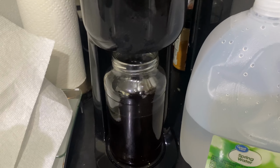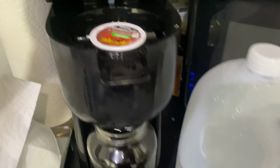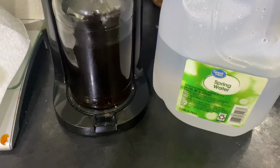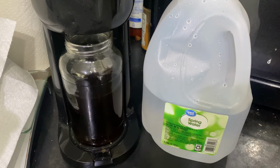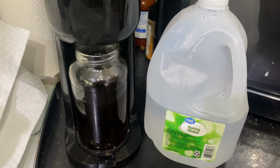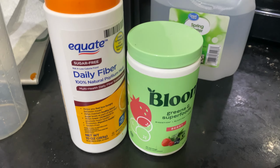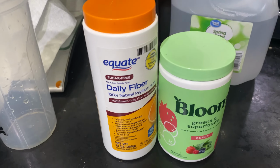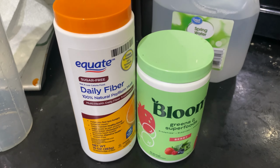And then also, I've got my coffee here. I'll show you guys real quick, a McCafe premium decaf. I've been doing decaf in the mornings. I like that to help get my water in. It's just a nice thing to go with my meals, helps the appetite suppression, all that kind of stuff. This is my morning digestion kind of blend that I do. I got my daily fiber, I do one scoop of that, and then got Bloom, do one scoop of that. But just do that for digestion in the morning.